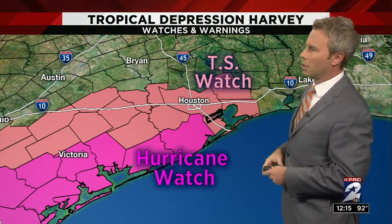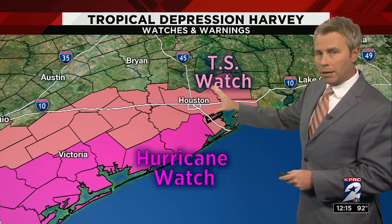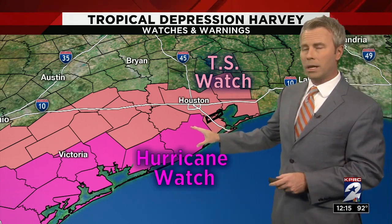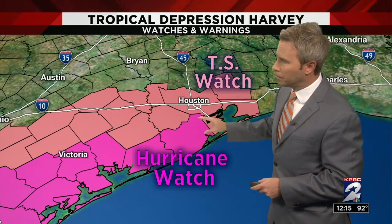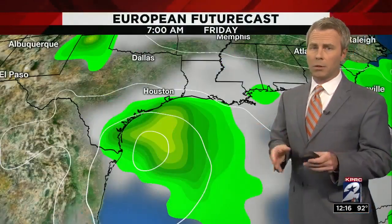That's a flood concern. So tropical depression watches and warnings, tropical storm watches are up for Harris County over to Liberty County, Chambers down to Galveston County, and the hurricane watches go from Matagorda County, Brazoria County, all the way down towards Corpus, where there's a potential that we could be looking at landfall.